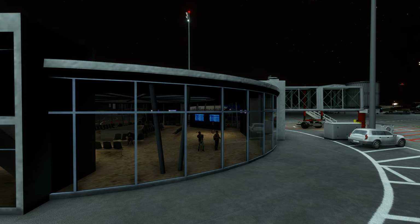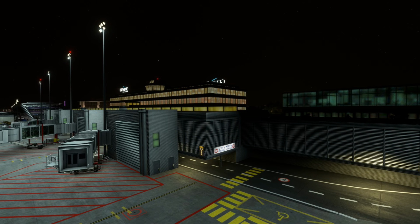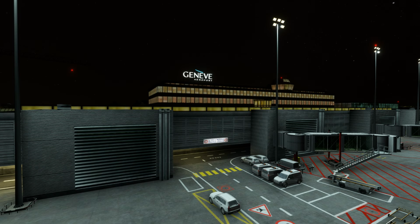There's a view from the other side, same building, and you've got the road itself nicely lit. I'm not sure if this works, but you've got the VDGS system here, the Visual Docking Guidance System, and the signs are lit as well, which is quite good. There's the airport sign, and that building nicely lit, and a little bit of parallaxing, if you could call it that really.